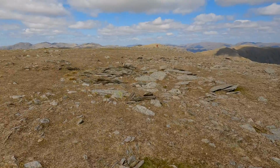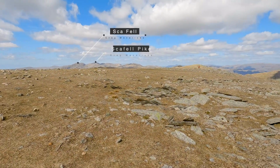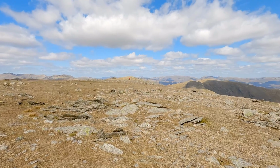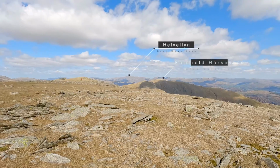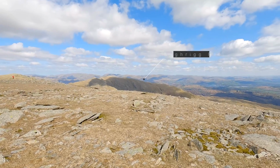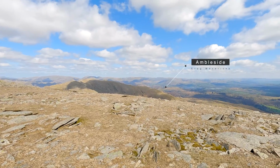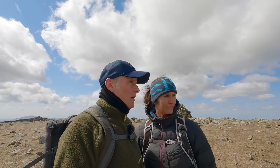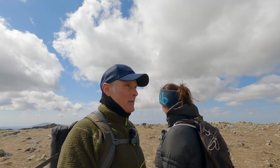But looking around here, you've got some great views. You've got Scafell in the background there, and I think that's Skiddaw in the far distance. Then coming round to Helvellyn and the Fairfield Horseshoe, and you've got little Loughrigg Fell in the bottom there somewhere, and Ambleside just nestled down at the bottom of Windermere there. It's just a grand spot. It is lovely. Busy, chilly, but grand. So we'll double back and head off onwards.